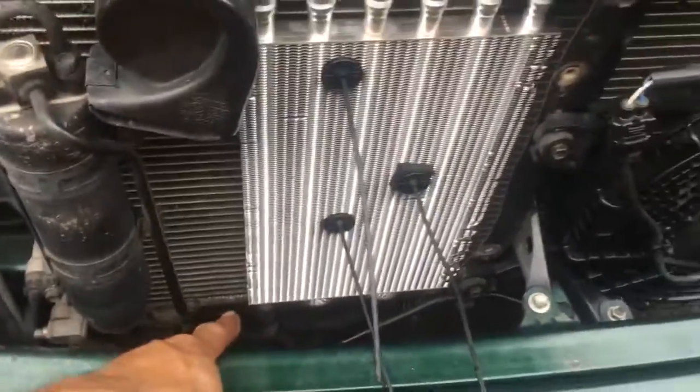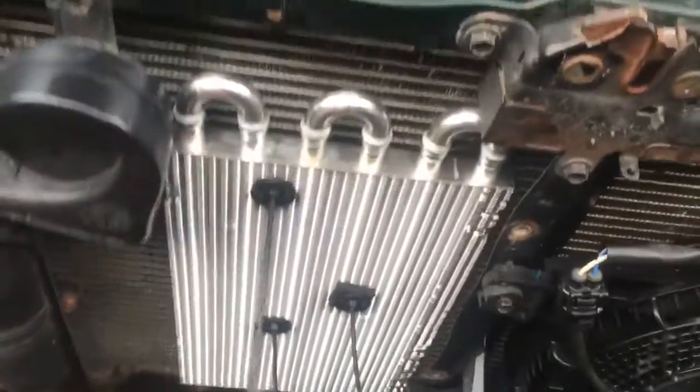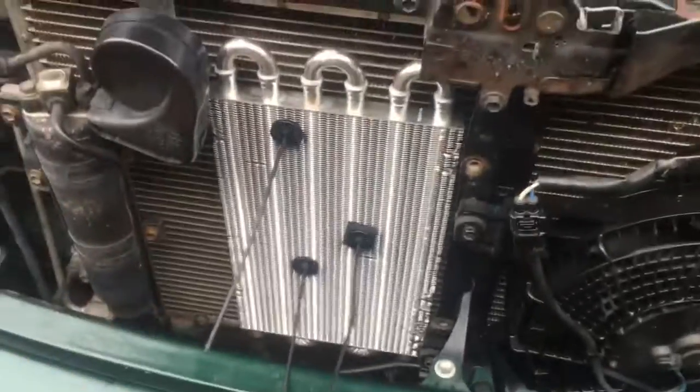Don't forget to put your body pan back on, pull your clips back up. You can even use the hose clamps that are supplied in the case.